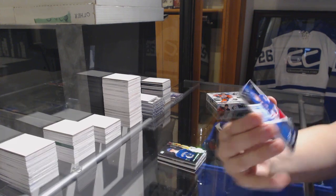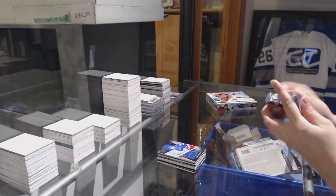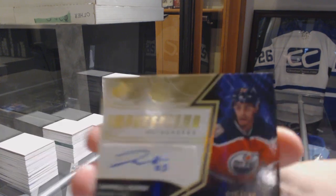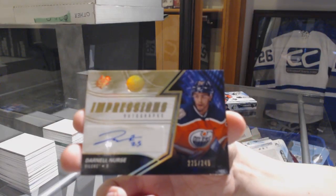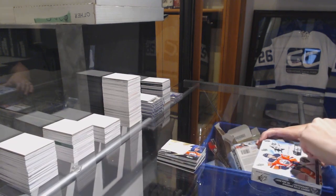We've got an SP Excitement jersey of Mats Zuccarello, and an Impressions auto, number 249, Darnell Nurse. All right, last box, mojo.